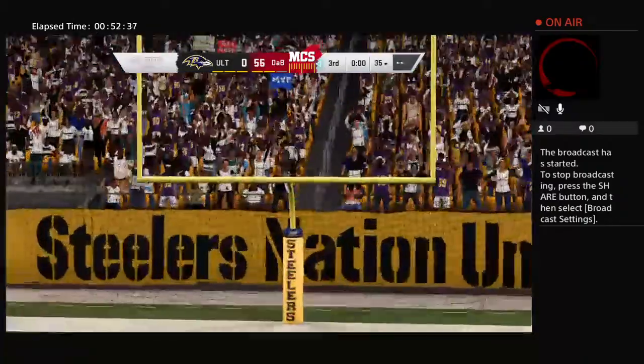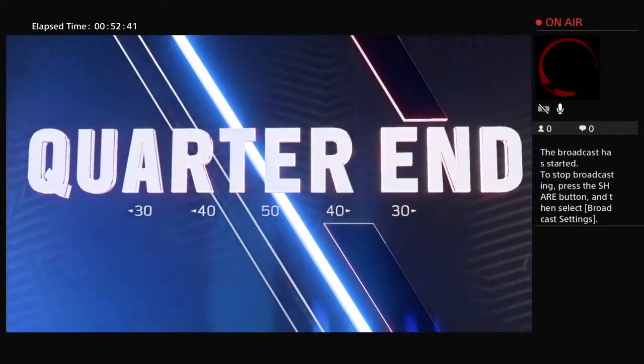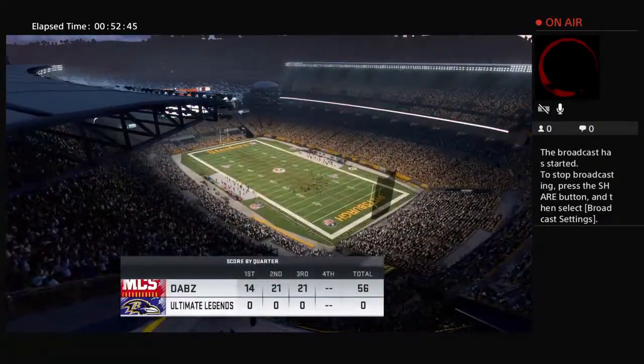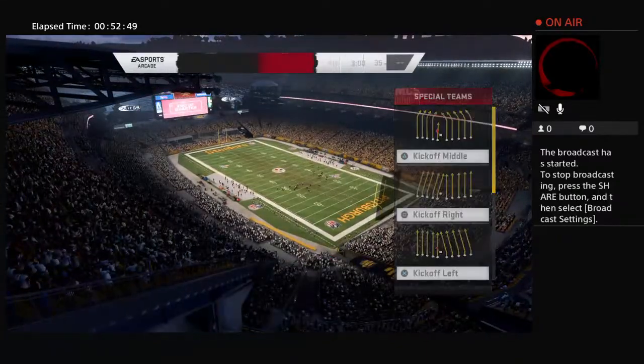Extra point by Stenerud, up and good. And the lead will swell by 1 more. And that is going to do it for this 3rd quarter of action. You are watching Madden Ultimate Team on EA Sports.